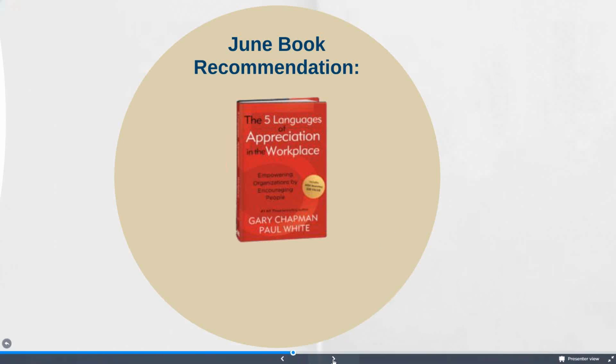So the June book recommendation is one I've talked about before. It's called The Five Languages of Appreciation in the Workplace by Gary Chapman. The reason I like it so much is it totally goes into the onboarding issue. We're working really hard to recruit staff and teachers, using all of our best practices and technological advantages, but also, once we get them in, getting to know them so that we can onboard them properly, knowing the little nuances and special things about each of our staff members, is super important. Using the five languages of appreciation and getting really clear with the way new staff members want to be spoken with, appreciated and engaged with is really important.